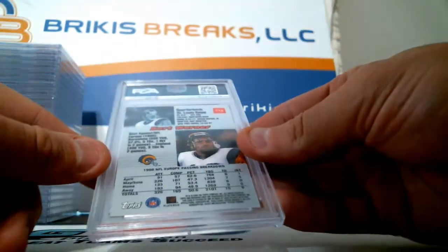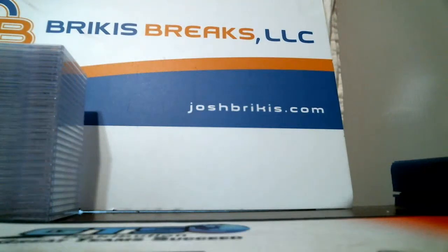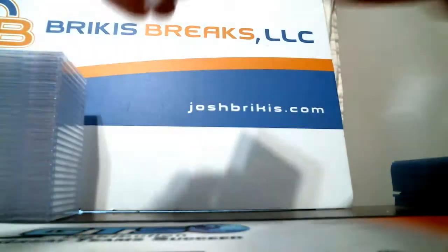This is pretty typical. The reason I send those in, sometimes people ask, do you send in stuff with printer lines like Bowman Chrome and stuff? It depends on the grader, and I think PSA's website even says that sometimes they're lenient. I don't know what the exact answer is. I usually send them in unless it's really bad.